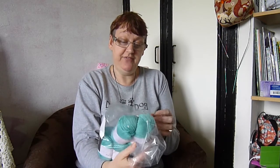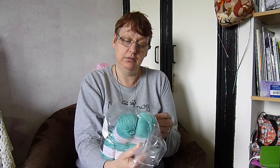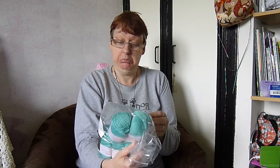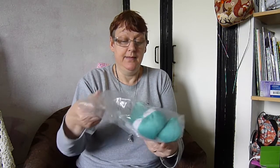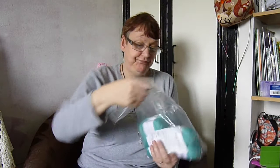Right, so my stash. Oh, where do I start? I'll start with Souk, S-O-U-K, and I got this for my Curry brothers in Newmarket in Falkirk. And it was in sale, so I got, I think it was eight balls for £23.20. So I've already used 3, so I've got 5 left. So that's the summer shop.